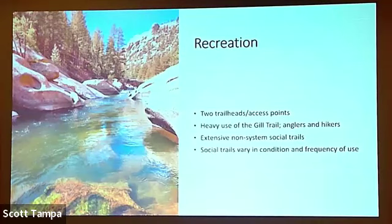You've seen it. 2 trailheads, access points, the main trailhead down by Deckers, a higher trailhead up by Cheeseman Reservoir. Heavy use, or relatively heavy use, of the Gill Trail. For being such a remote area, there's a lot of activity there, almost 7 days a week.